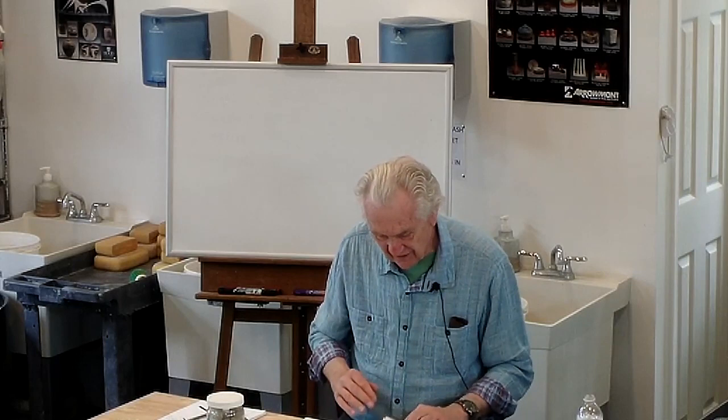Okay, and I don't want to keep going here too long because I've still got some more things, but there are other ingredients around, other local materials, that don't fall into the same category as rocks and minerals and clay and stuff.